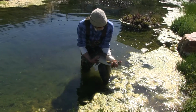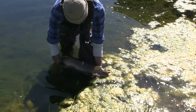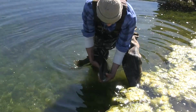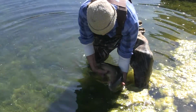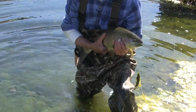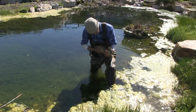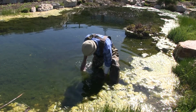Look at that gorgeous fish. Look at the pectoral fins. Look at the nose and the eyes. That is one beautiful, beautiful rainbow trout, probably about 28, 29, 30 inches long. Every bit of 12 pounds, heavy, fat fish. I don't think there will be a fish this big caught in the state of Utah on the 21st of May. Gorgeous, gorgeous fish. I'm gonna carefully get that hook out of there.